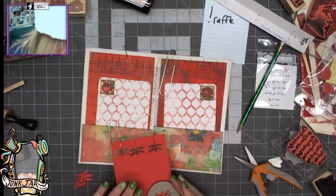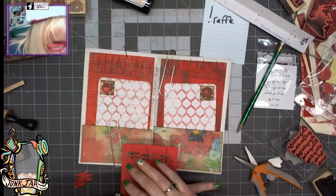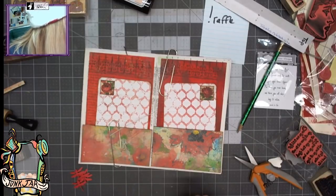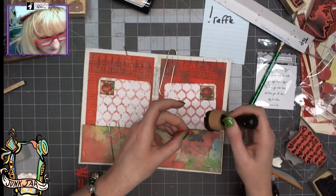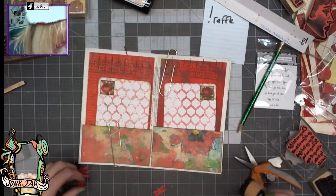All right, I'm going to do another dragonfly. All right, so here's what I'm going to do: I'm going to add just a little bit of Distress ink, not a lot, because it's so delicate.